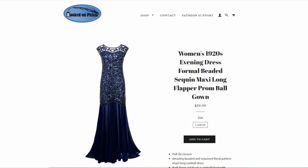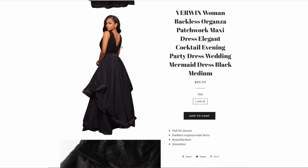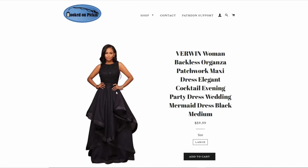$39.99, size medium. Then we have a women's 1920s style evening dress, formal beaded sequins, flapper prom ball gown, $39.99, and this one is a size large. Then we have a women's backless organza patchwork maxi dress, really, really cute with those fun different layers going on there, a deep V-neck, and really pretty lace on the top end with a natural waist. $59.99, and this one is also a size large.